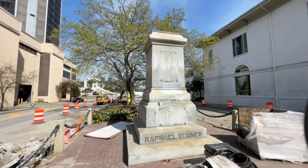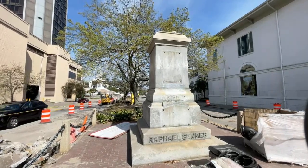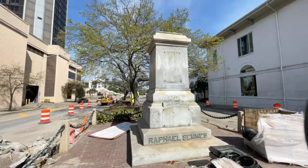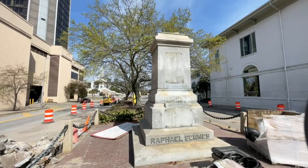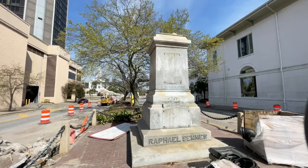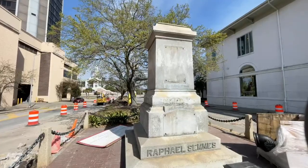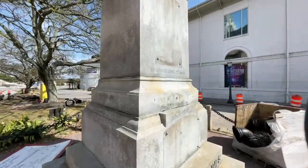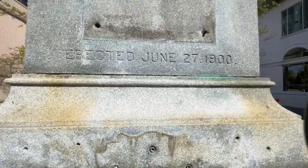Now, the statue was removed just within the past year, and it's in storage, and my understanding is that it's going to be put out in an exhibit that'll recontextualize that original sculpture and tell more of the story of the figure behind it and how it came to be placed here. You'll also notice that the date that it was erected isn't just after the Civil War. Like many Civil War statues, this was erected in the early 20th century, around 1900, and the statue was donated by the Daughters of the Confederacy.